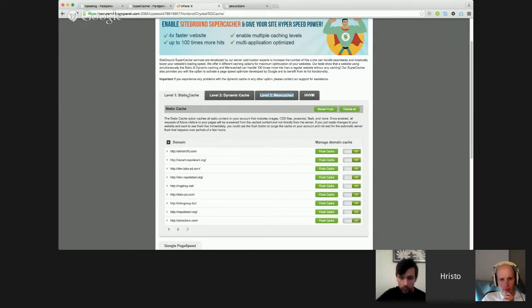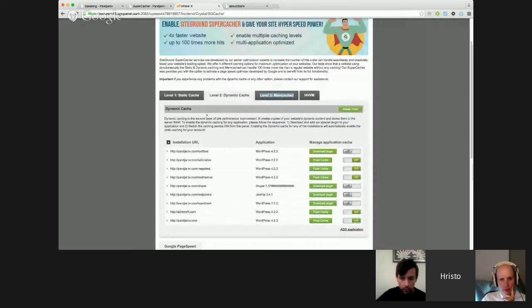It's enabled by default. You don't have to use the SiteGround plugin, it will just work for the domain name. You don't even have to be using WordPress. So this thing just caches static content. It's that simple. The dynamic cache is the interesting part. It's actually the reverse proxy part I was talking about so far.